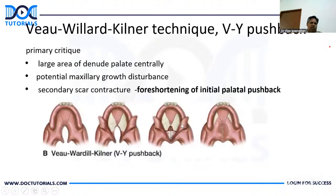In VWK, Veau-Wardill-Kilner procedure. Sorry for the spelling mistake. Here, again, the mucoperiosteal flaps are raised, but from the edge of the soft palate cleft, oblique incisions are given to the canine tooth here, and a pushback is done. Here, mainly, there is a pushback and the lengthening of the soft palate. This is the main advantage of VWK pushback palatoplasty.